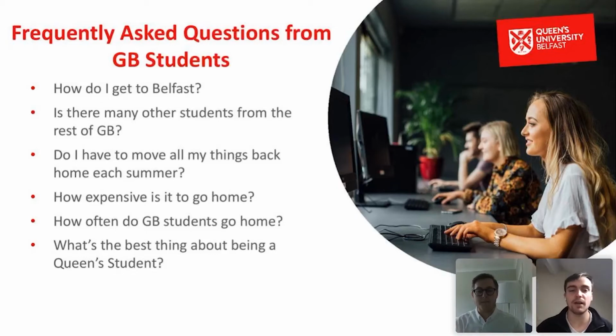But for me, I'll fly either from Manchester or Liverpool, as they're equal distance from my house, into either International or City. And then more recently, I brought my car over with me, so I took the ferry from Liverpool to Belfast docks, which was smooth sailing. So there's many ways to get here. As you pointed out earlier in the presentation, there are numerous flights every day, and there are ferries as well if you'd rather take the ferry.